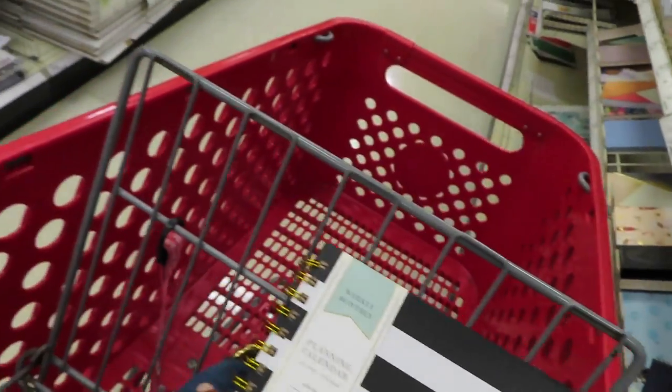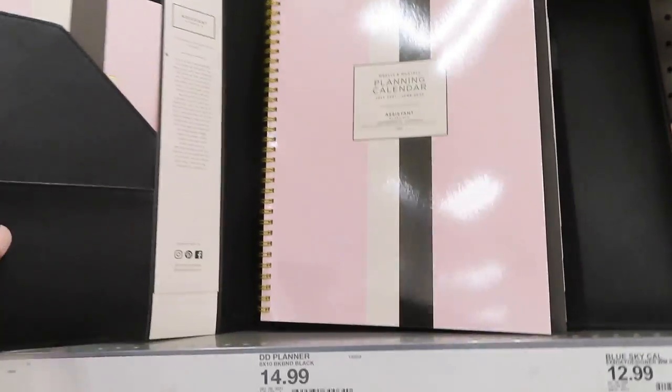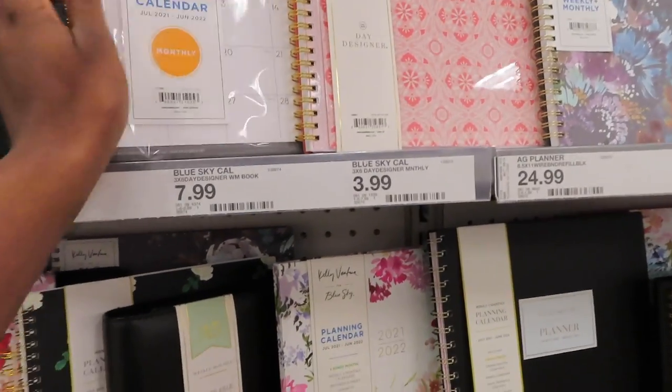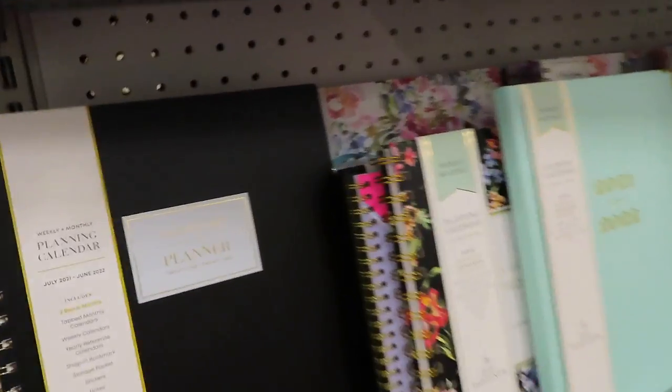Okay, how much is this? 12. Oh, that's a little much, but there's also this one. This one's real sophisticated, but that's not enough room to write. I think I'm gonna go with that one that I just picked up. I don't really feel like looking through all of these. Oh, no, I don't like that. I think I'm just going with the one I got.